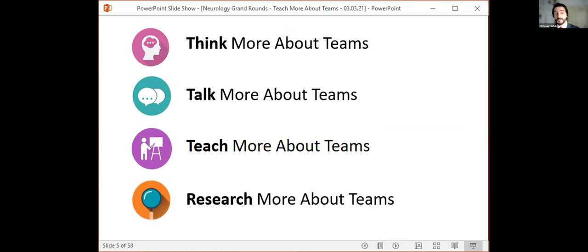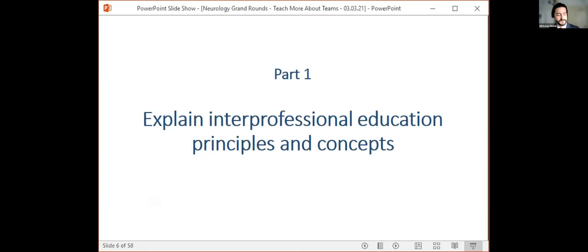And then I would challenge us all to think more about researching about teams and collaborative practice as it relates to patient outcomes, as well as education, because I think this is part of our charge, and part of getting it right is researching and sharing. So I'm starting with this slide. I'm also going to end on it in terms of key takeaways.